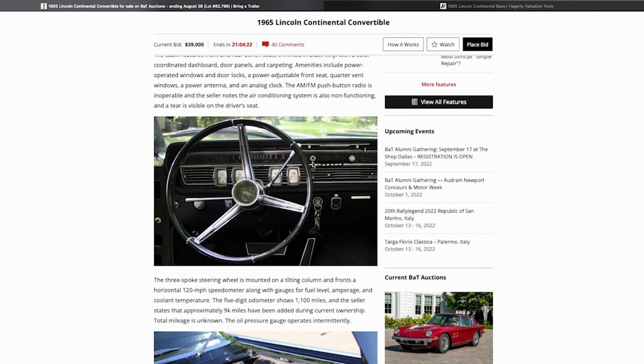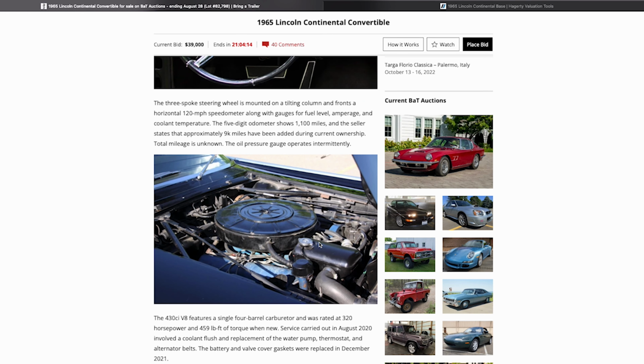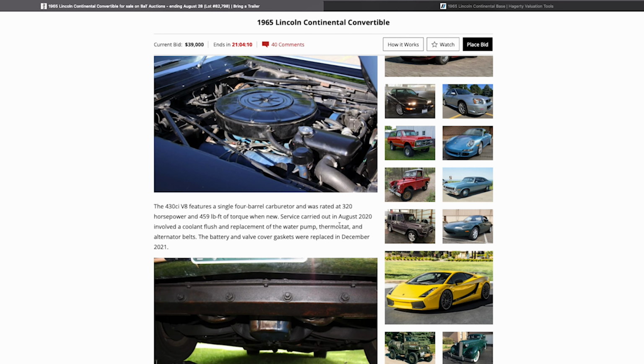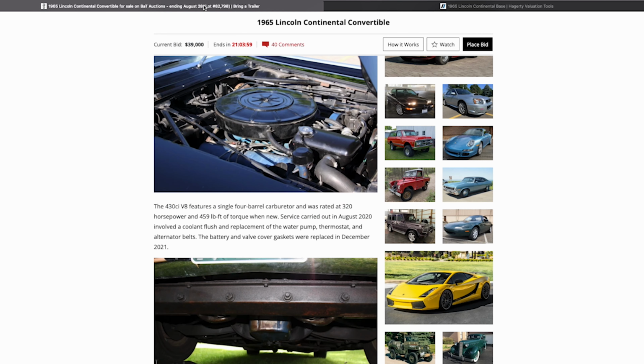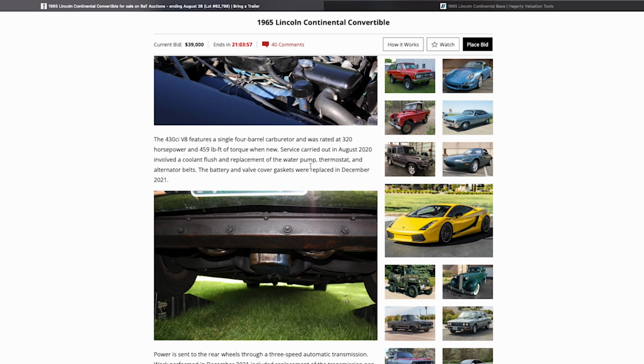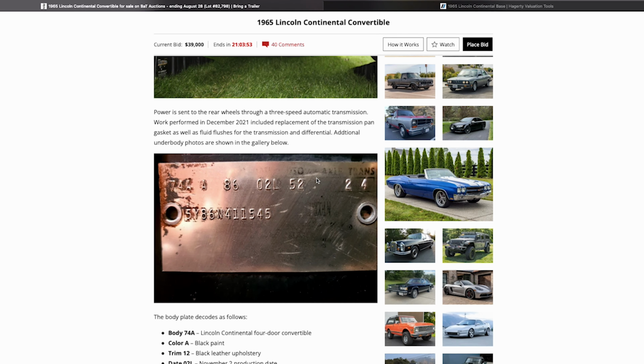We can see there's a little missing cap here. This is something you could pick up from the usual suspects on the different knobs. Very minor. We see the MEL 430, of course. We do see that it has AC, which is fantastic. That's typically going to add 10% to this value. So if you've got a $72,000 car, just as an example, there's $7,000 extra that typically is going to go on top of it.